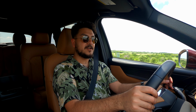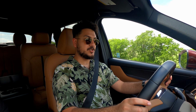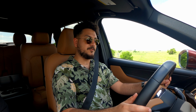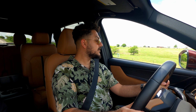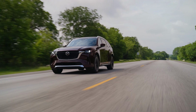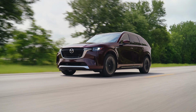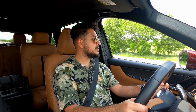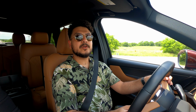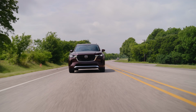Steering in this car, per the Mazda fashion, is heavier than your current run-of-the-mill family SUV, which I, for one, enjoy because it gives you feedback. It's better for your safety to know where your front tires are. And this car definitely does that. Let's go ahead and try the transmission out. Put in manual mode. It's pretty responsive so far. Put it in sport. Get on it.